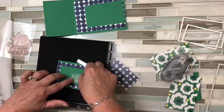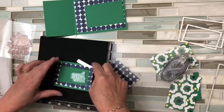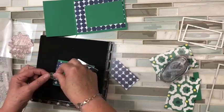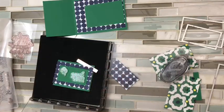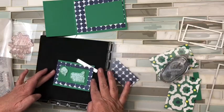And I'm going to bring that over to one side. And then my Shamrock is going to go right there. Or stick to my finger. All right. I'm just looking to see if I want to add anything else. I think that's going to be good for right now.